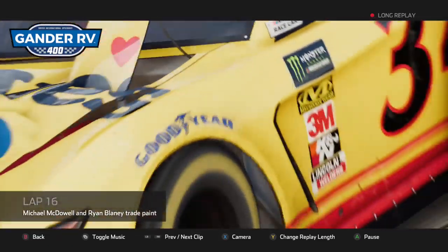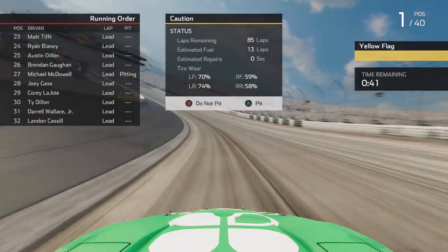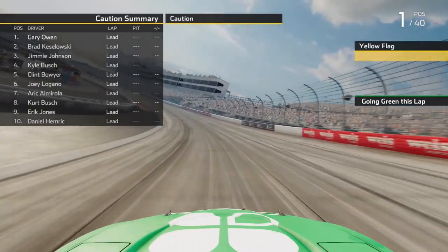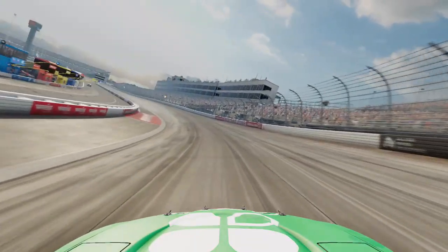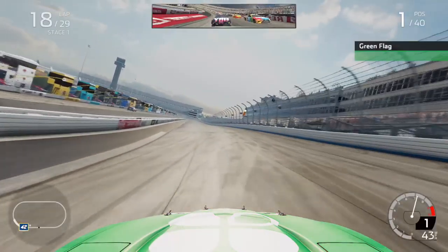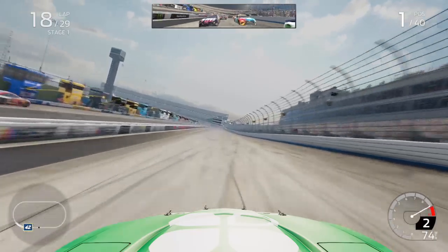And that's going to once again bring out a caution here in stage 1. So now we would have to get ready for another restart. This time we are in control of said restart, as Kurt Busch has actually fallen down the order quite a bit since he lost the lead. Now as the green flag is back out, we are once again underway here in Dover.